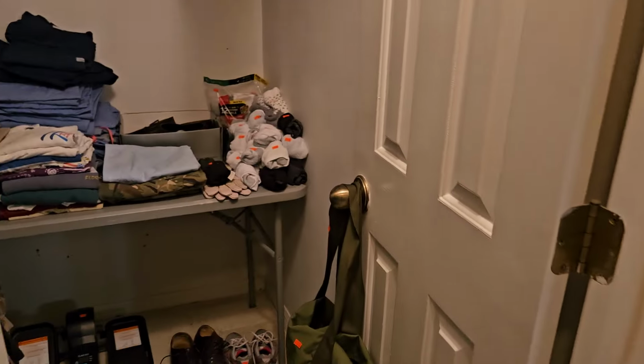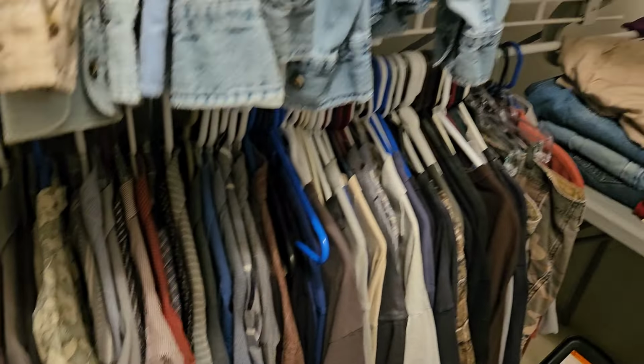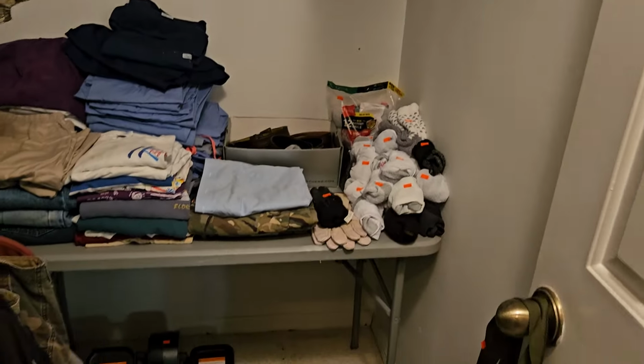All right, guys, we're gonna head in here. First closet to the left. Lots and lots of men's clothing. Nice clothes, too. Oh, really, really nice clothing. Shoes, ties, shirts. Just great items.